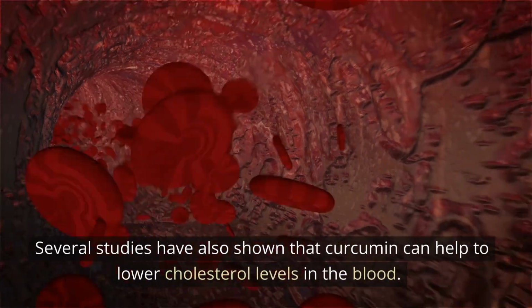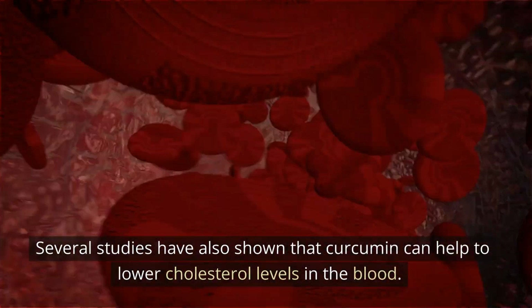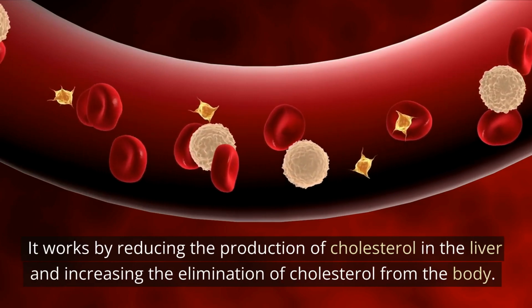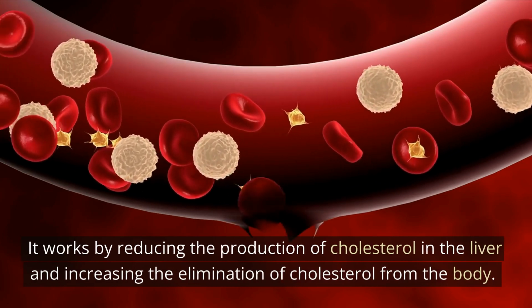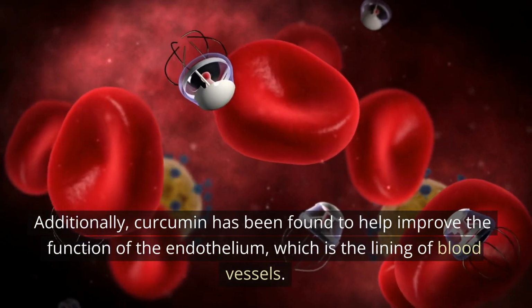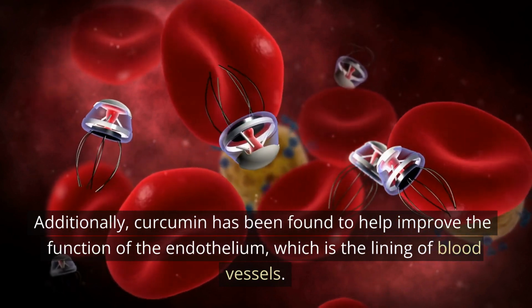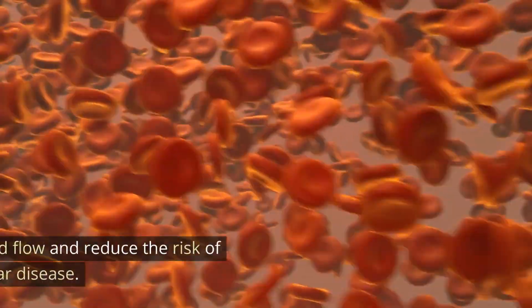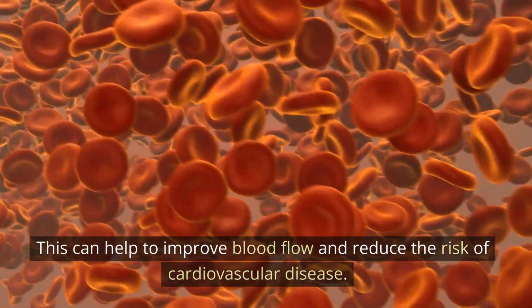Several studies have also shown that curcumin can help to lower cholesterol levels in the blood. It works by reducing the production of cholesterol in the liver and increasing the elimination of cholesterol from the body. Additionally, curcumin has been found to help improve the function of the endothelium, which is the lining of blood vessels. This can help to improve blood flow and reduce the risk of cardiovascular disease.